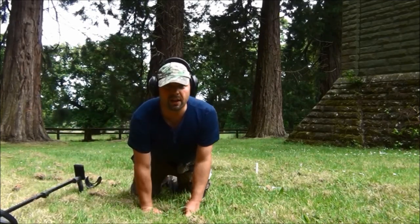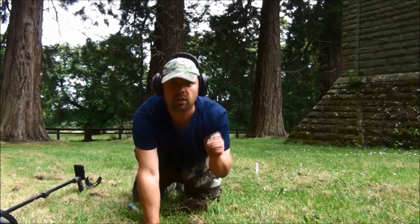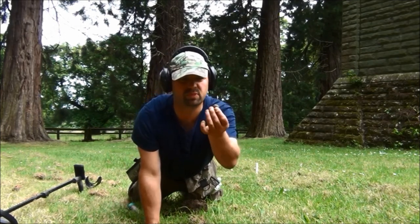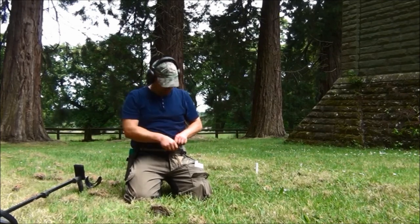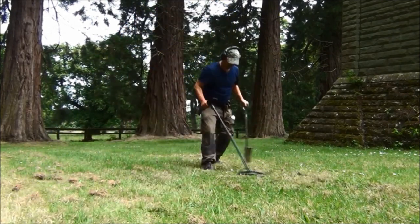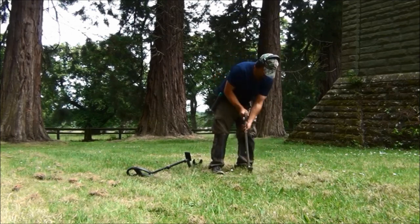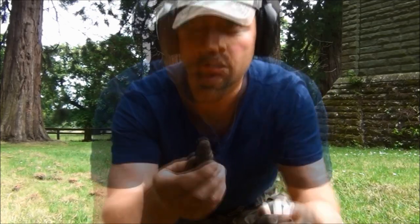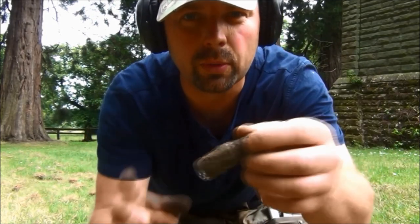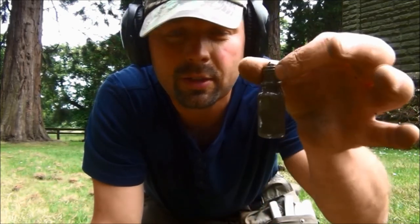This target's reading between 75 and 80. Not sure what that is. It's like a little bit of a brass cap for something. I'm not sure exactly what, but it ain't no coin. And this one's reading late 80s, early 90s. Well, the coin isn't anything fantastic. It's a modern penny. But in that hole was a tiny little bottle. Don't think it's very old. It's got a screw thread on the top. It's quite interesting. And I didn't smash it with a spade either, which was extremely lucky.